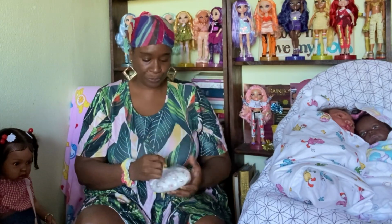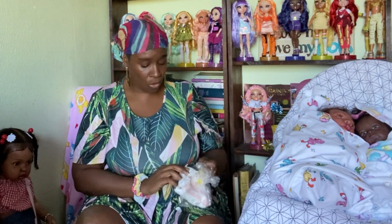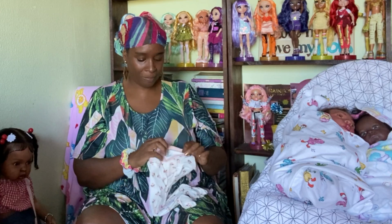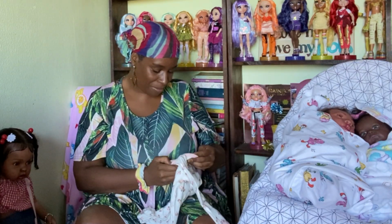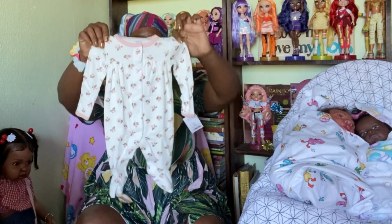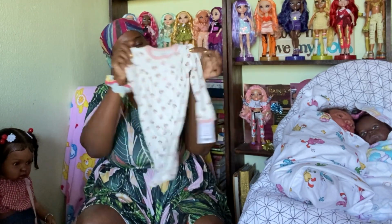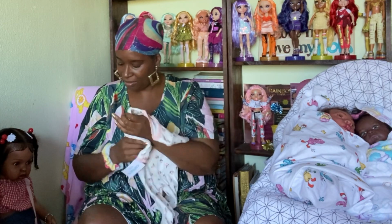So none of these clothes will go to waste. They all will be able to go on as somebody. So sweet. Look at that. Isn't that cute? Little sleeper with flowers on it. I love it.